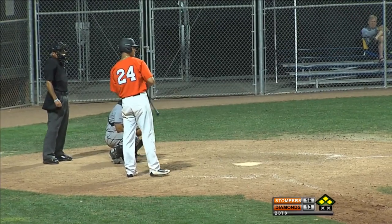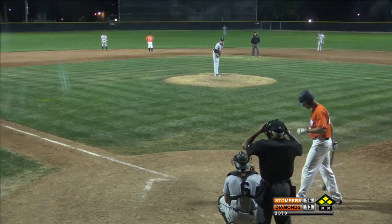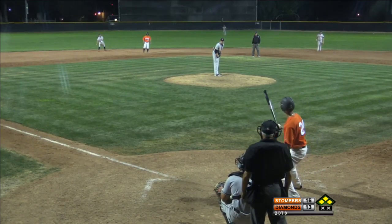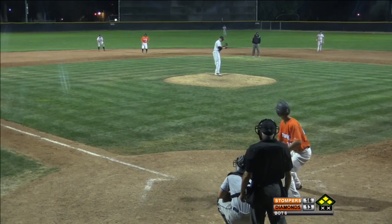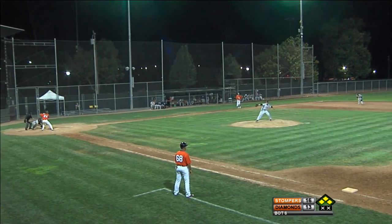Justin Lawrence is warming up for the Diamonds out in the bullpen. Dennis Neal pitched a perfect eighth inning for Pittsburgh. I don't know if they don't want him to go any further or what, but they've got Lawrence warming up.